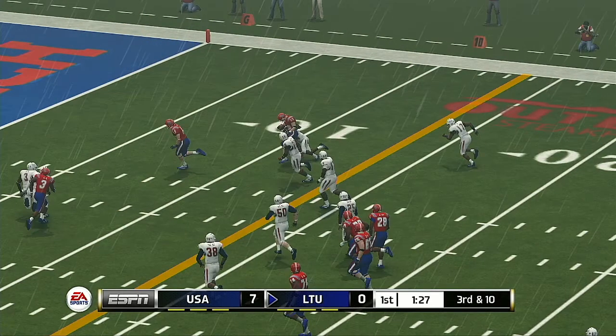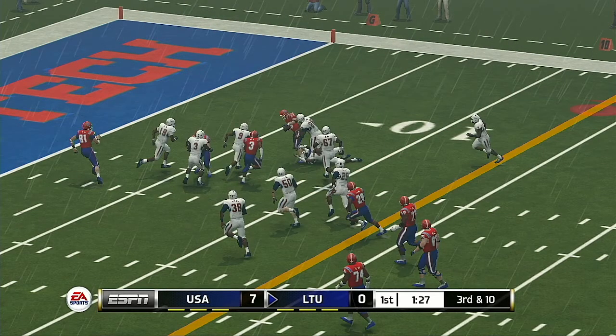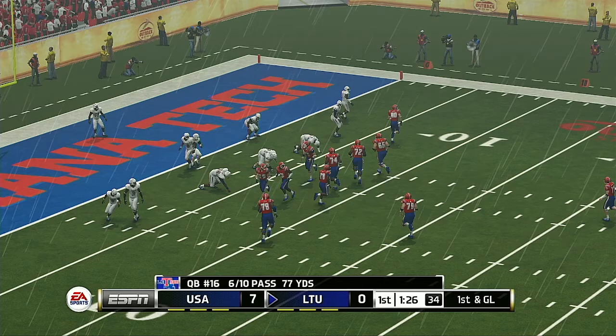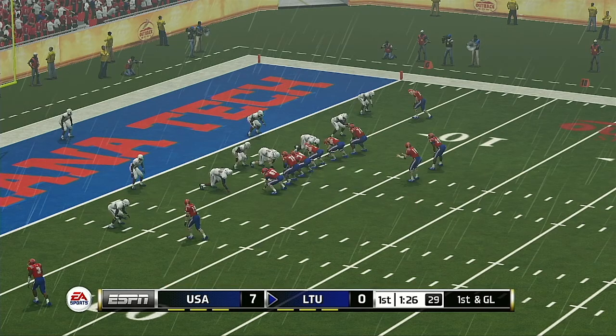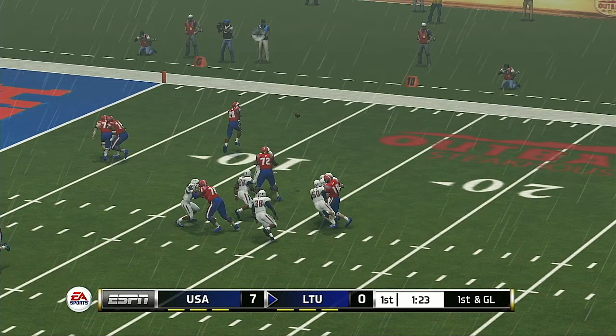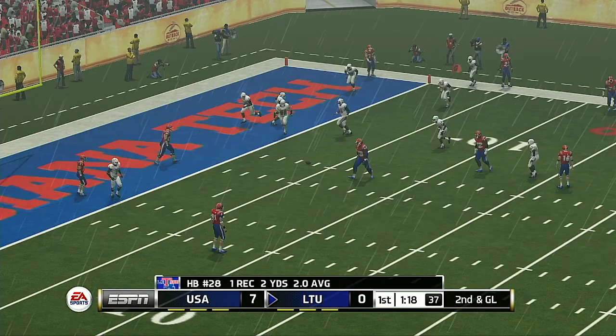And he's got his man. He's tackled at the 5-yard line. That's good decision making there and mechanics by the quarterback. He knew where he wanted to go with the ball, but he looked off the other receivers first. Crosses out to the tailback on the screen. He's taken down at the 4.